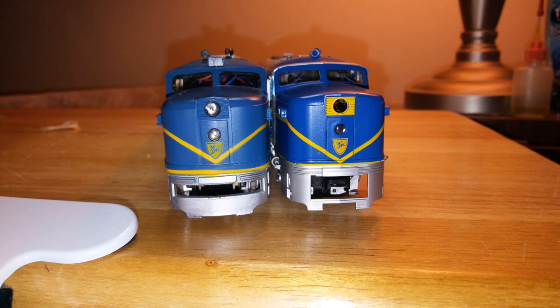Another nice little touch is the front pilot hole on the Proto 2000 on the right. There actually is a plug that comes with the kit that you can block this off with, something I'm tempted to do with my own unit, as we'll see it running in a little bit. I still don't have it done yet. It's still doing work on this engine, to be honest. Again, sharper lines in general, just an overall much nicer engine. Again, we see the silver trim right above the windows, something you didn't get on the Atherin.